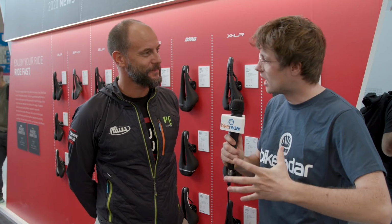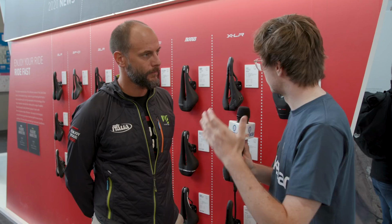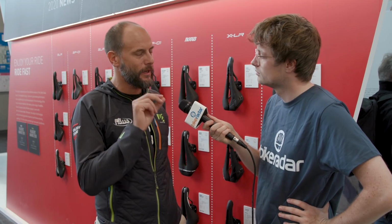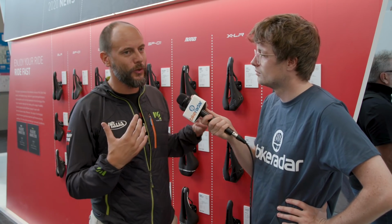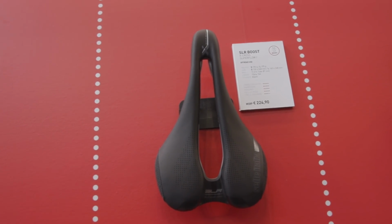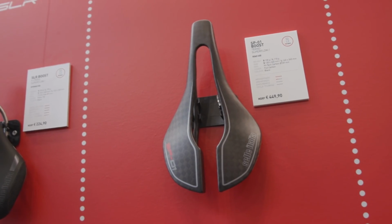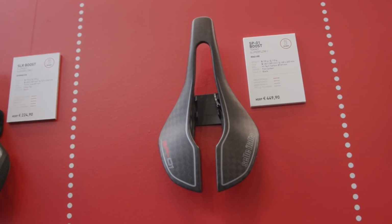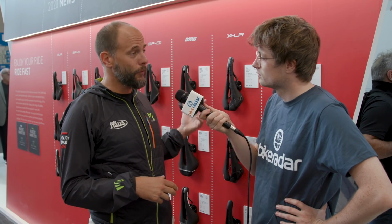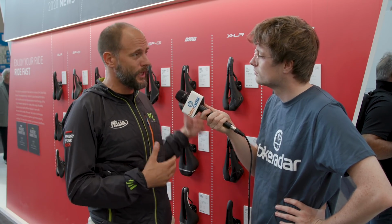So as well as narrowing down your categories, you've also got some new performance saddles you want to talk about. We would like to give the customer an easy way to find his saddle for performance. So we decided to use only six families. SLR and Flight, two of the most iconic families for Selle Italia. SP01, a new idea of structure with the double link movement, the new saddle that we launched last year.